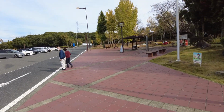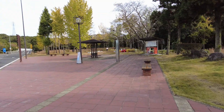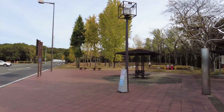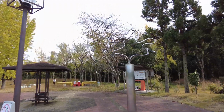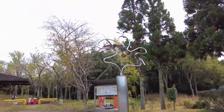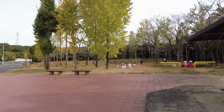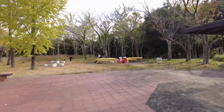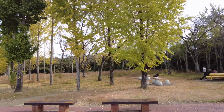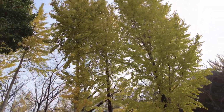And then over here, it looks like they have a little park. Of course, these autumn leaves are really beautiful right now. Yeah, there's a little monument for the red dragonflies. So plenty of benches and seats outside if you want to sit outside and enjoy nature or get some fresh air. Yeah, the ginkgo tree is here.